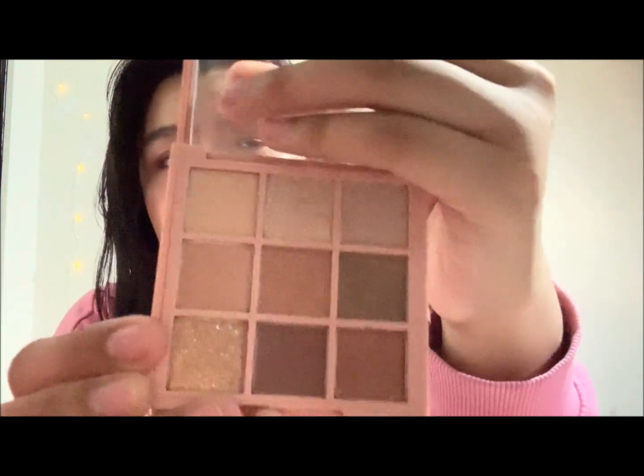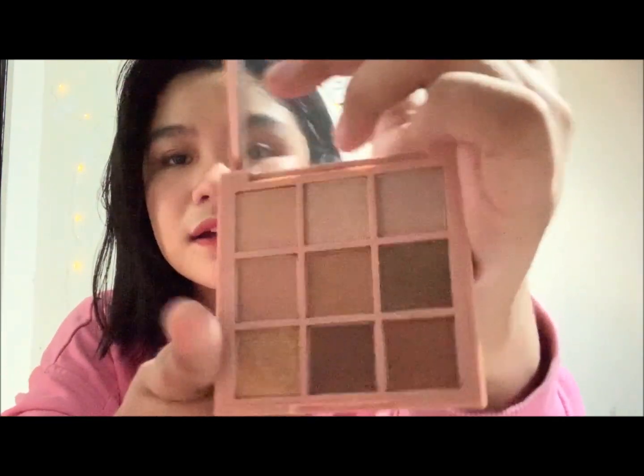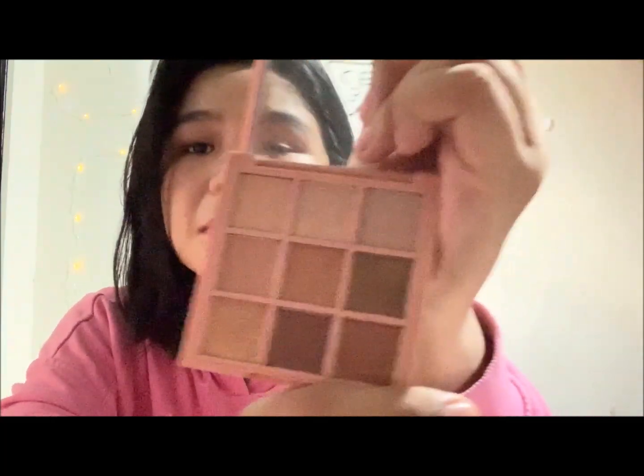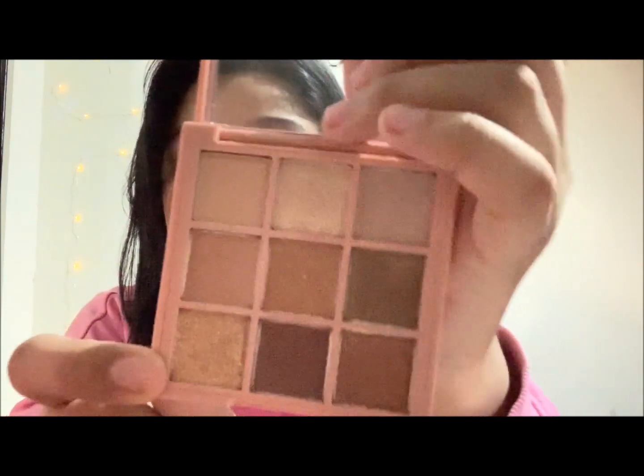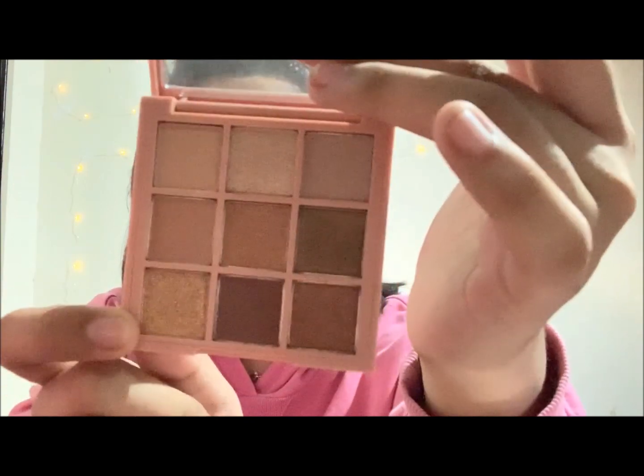So there, ito yung shades niya. Wow, so, ang ganda niya sa camera and also in personal. Pero this one, sobrang ganda nito. As in. So nude like and then brownish like yung shades niya na nandito. Next.